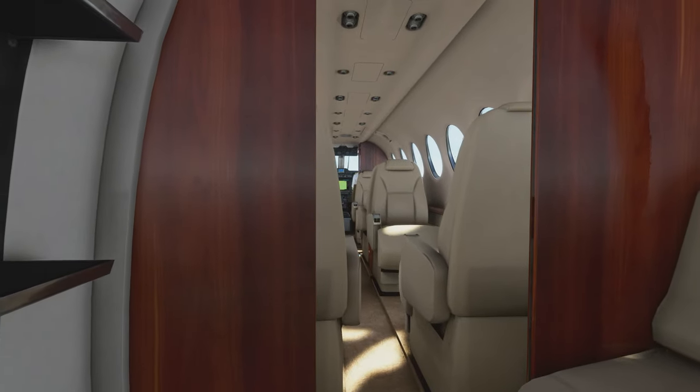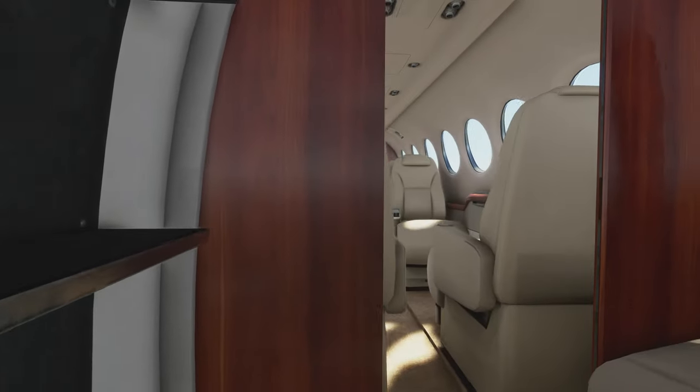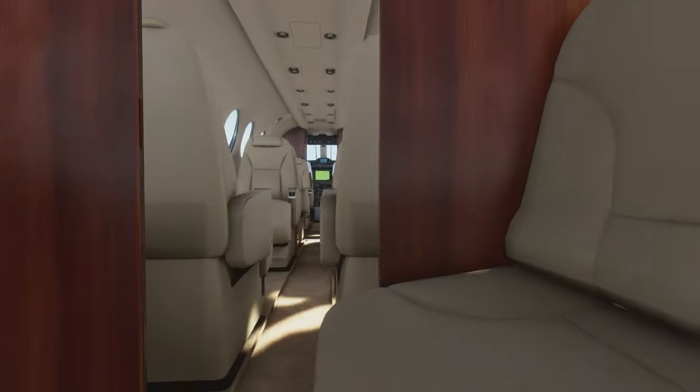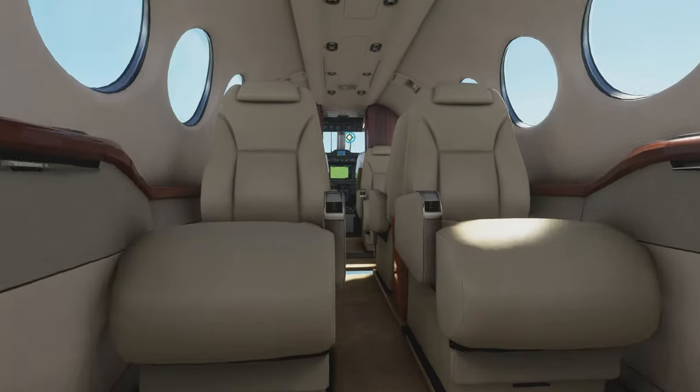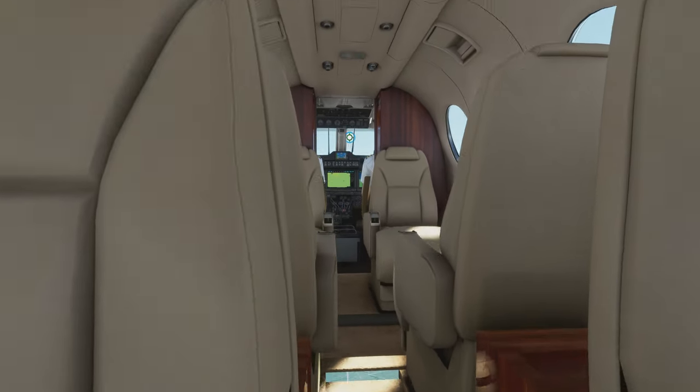Hard to make very small adjustments. Trying to move up without going left or right. Okay, well, here we go. Up a little bit.